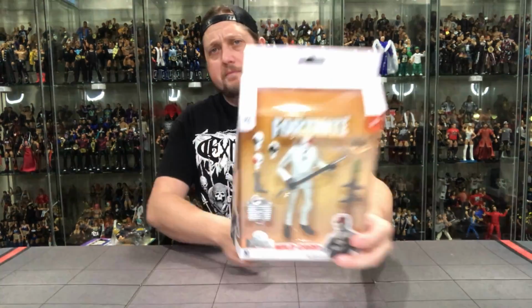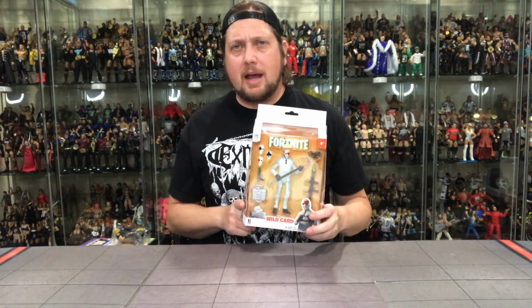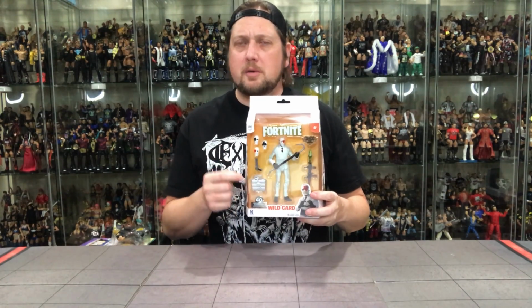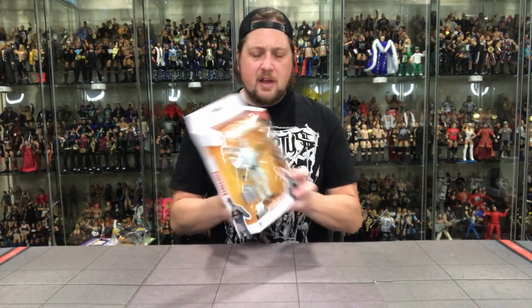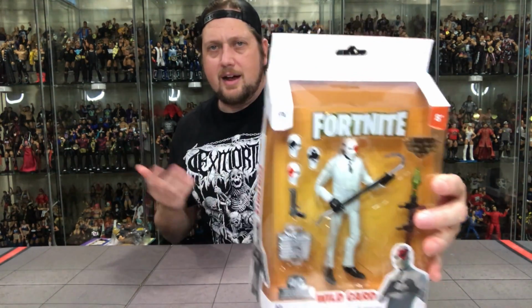And then I said it, I threatened it, I was going to do it again. Fortnite Wild Card. You guys know I picked this up at Books A Million a month or 2 ago for $5. And I said, you know what? These guys would really go well in a Marvel Legends collection with Kingpin, the white suits, all that kind of stuff. And they have 4 different heads of different cards. Wild card, get it? Ha, funny.